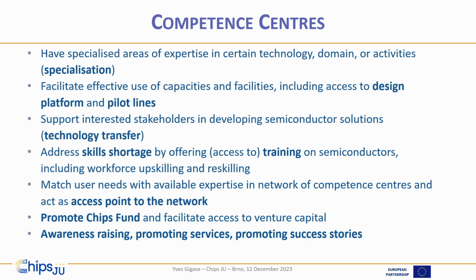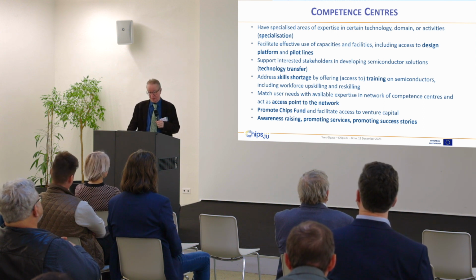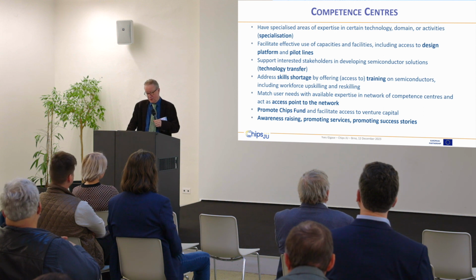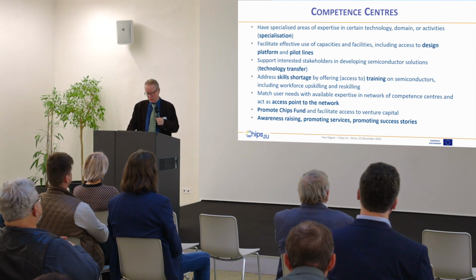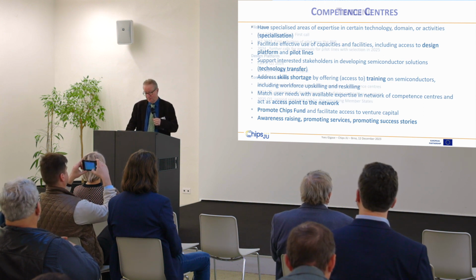The competence centers, as I said, will have a kind of specialization, but they will basically facilitate the access to the design platform and the pilot lines. And they'll also be there to support you when you want to do some technology transfer. And they will address the skills shortage. And how that is all being done is still a bit under discussion, I would say. They will promote the CHIPS fund, so the EIC, what I said, and in general raise the awareness about all these services. Again, the competence centers will act as a network.